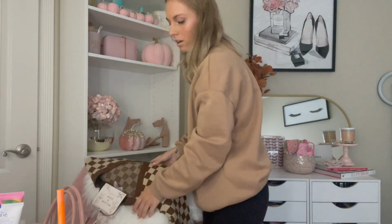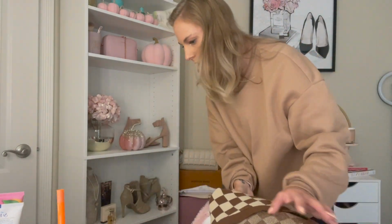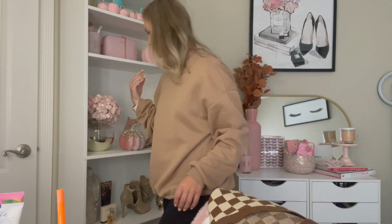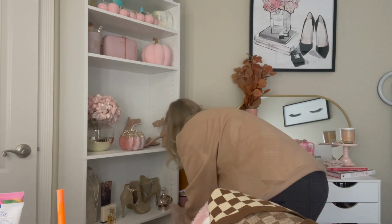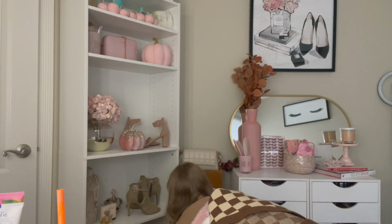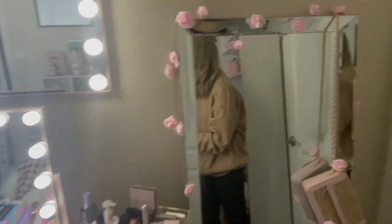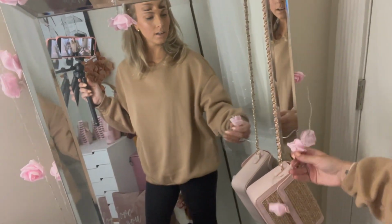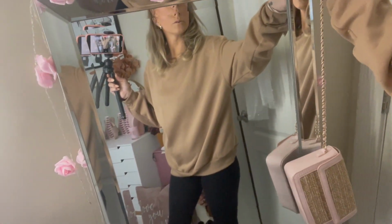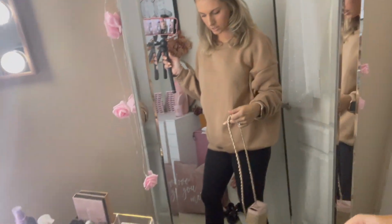So, I need to move this though. So, put everything there. This is just that. Don't need that. That's it. So basically, what I'm gonna do here is, because this bag is a summer bag and we're over summer, we're gonna put this in the closet.